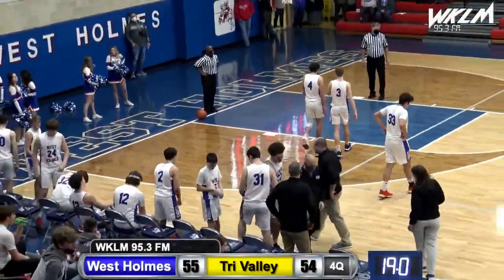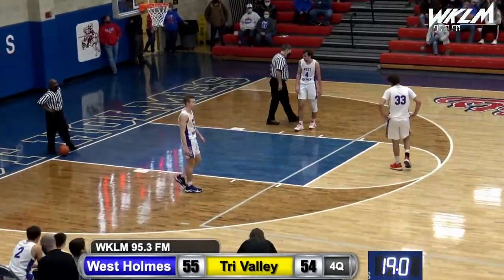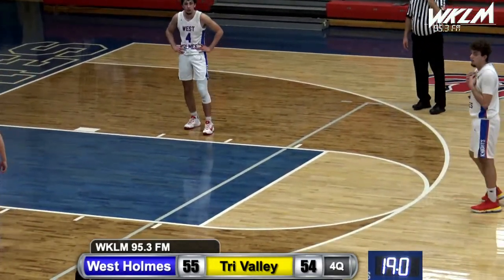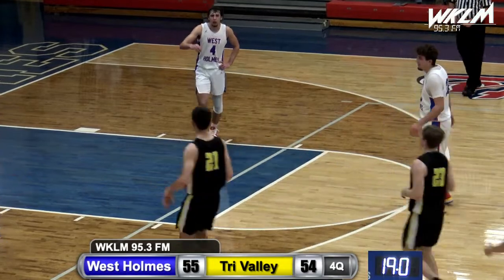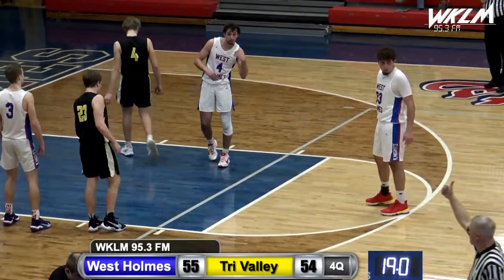Yeah, this is going to come down to executing your free throws here. Peyton McKinney's the guy you want at the free throw line for West Holmes right now for sure. Peyton McKinney, of course, red hot tonight. A new season high for him, 21 points, including 7 points in the fourth quarter. McKinney, a 71% free throw shooter overall this season. And he'll step to the foul line after that timeout by Tri-Valley.